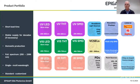If you look at the name of our company, EPIGAP OSA, EPIGAP actually means epitaxy and gallium phosphide, so that dates back to the 80s and 90s, where photodiodes were produced, and we still sell and manufacture photodiodes in different wavelength ranges.